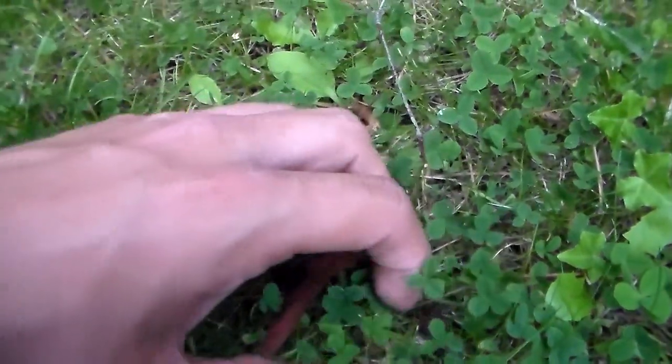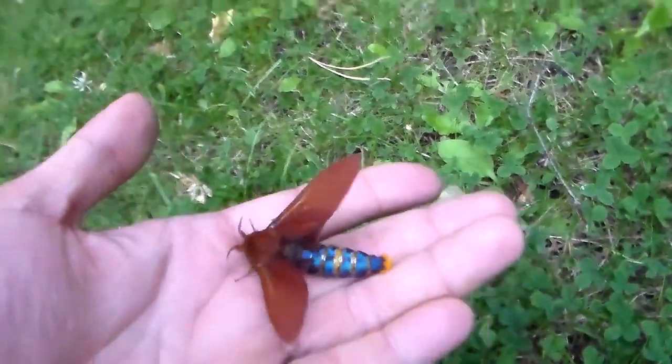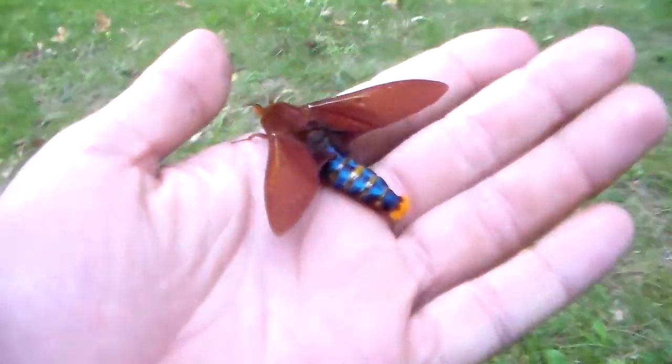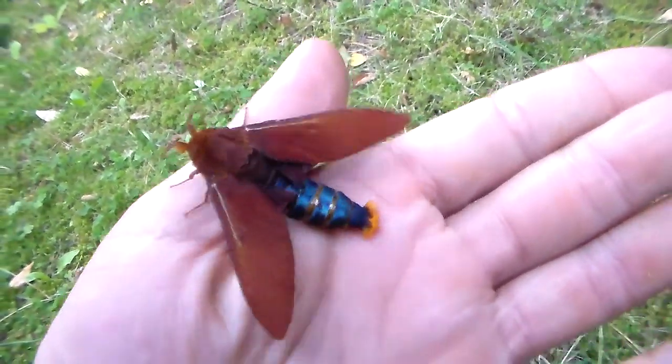I'm just toying a little bit with it now, just to show you the colors. It's really nice. It's one of the best species of moth that I've bred in captivity, seriously.